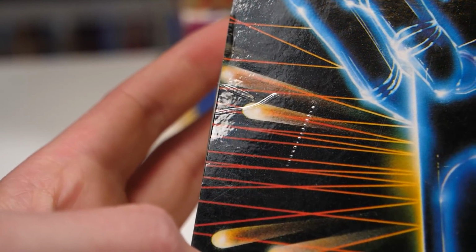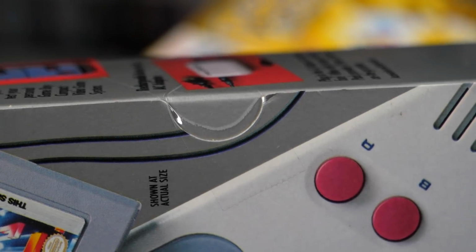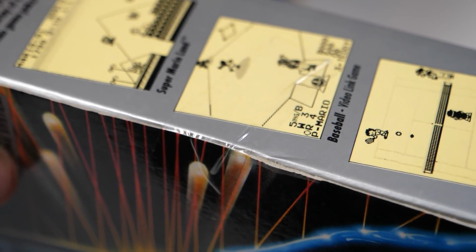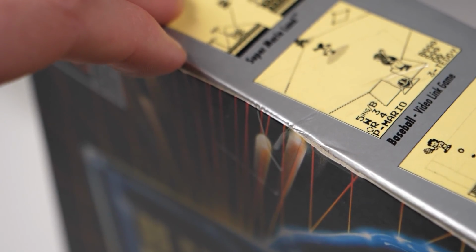And so, doing some research online, a lot of people told me that they think this is not an official seal, because the tape that you see on this is literally something you would almost expect to see at your grandmother's house. It's very standard Scotch tape, but it looks like it's been here a long time. And there's really no signs on the box of it having been wrapped differently or taped prior with that Nintendo tape that we were talking about.